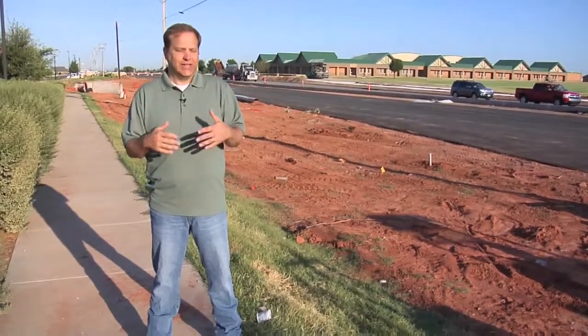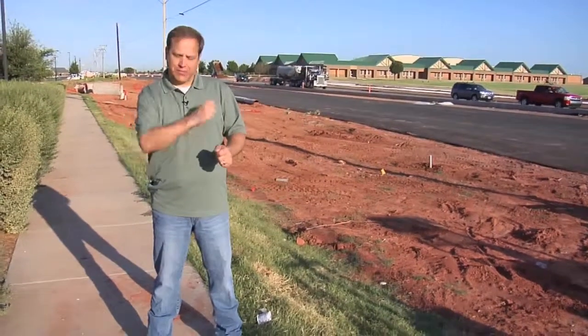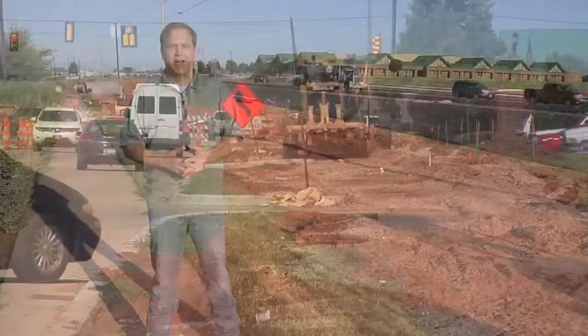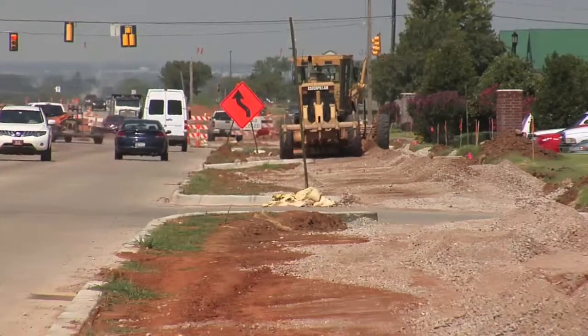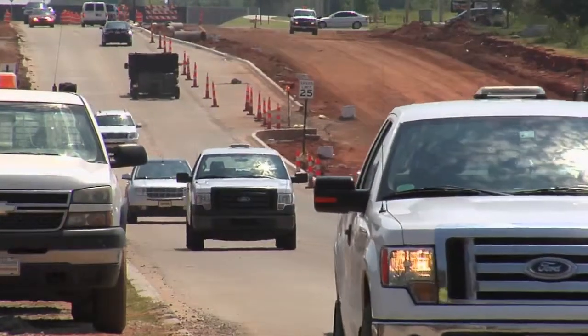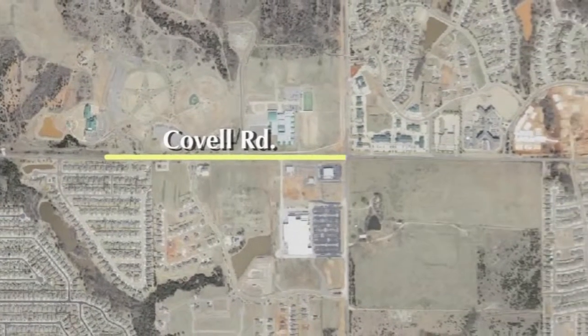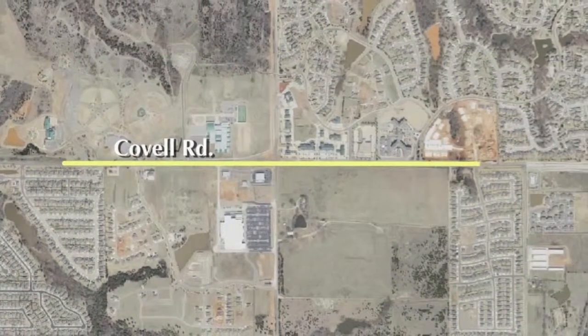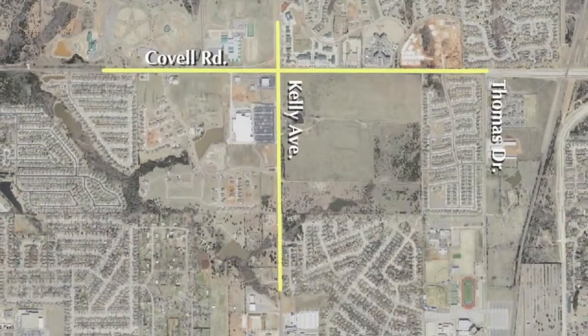But instead of tearing up an intersection that's busy all the time, the city decided to just rip the Band-Aid off and do it all at one time. So if you're driving through the area, you'll notice that there are road crews working on Covell. They're widening that section from a 2-lane to a 4-lane roadway from the west entrance of Mitch Park all the way east to Thomas Drive. They're also widening Kelly from Covell south to Danforth.